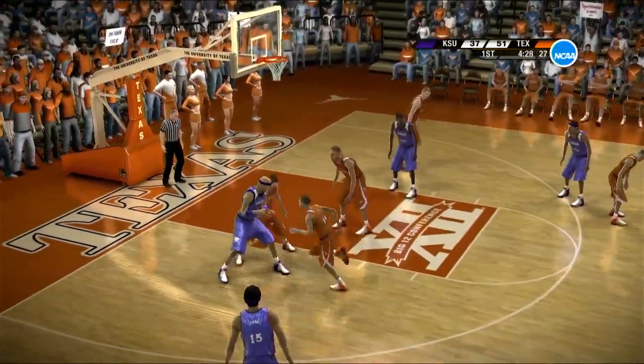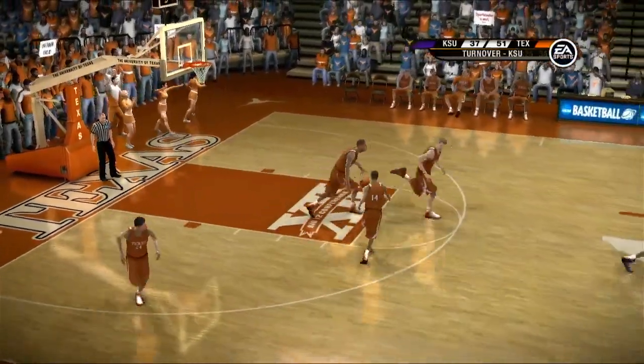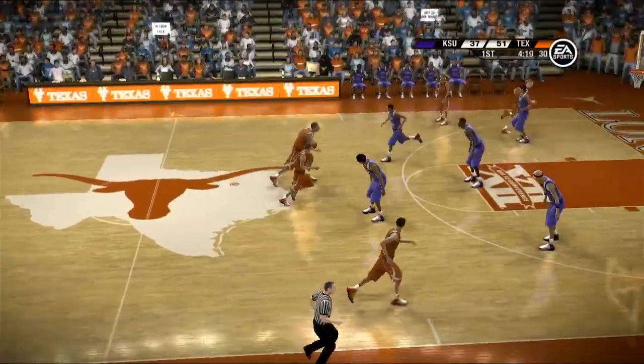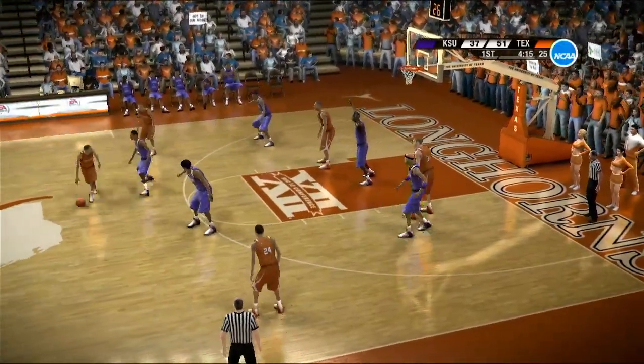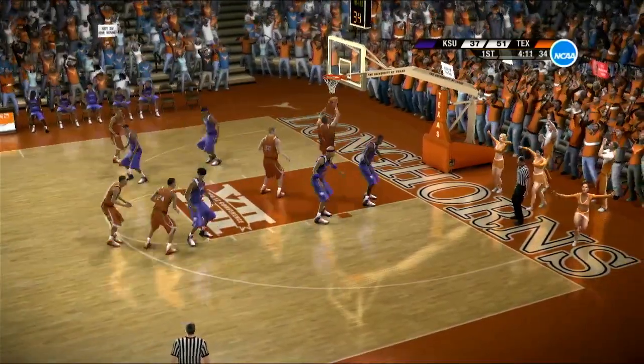That spin move's not going to work against this defense. That's a no-no, baby. A defensive player beats him to the spot. For that reason, right there, that's why I love college basketball. Hey, this place is remarkable. The noise is deafening. Off the rim and no good.